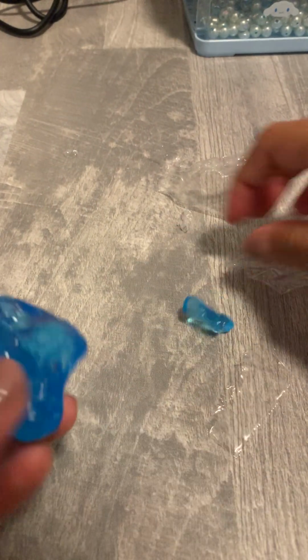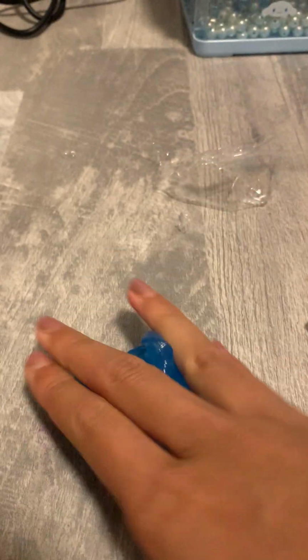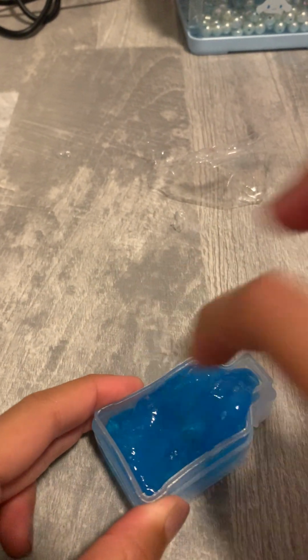Okay, yeah, this one is not that good. It's like not even stretchy. Look at this. Wait, okay, that was a small one. Okay, it just turns into like chunks. Just kind of sad. I'm gonna rate this an 8 out of 10.